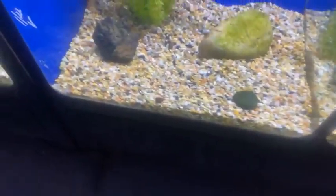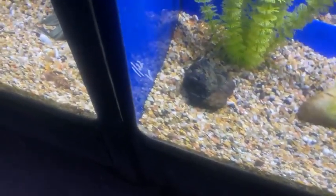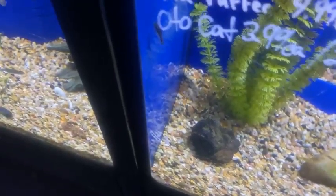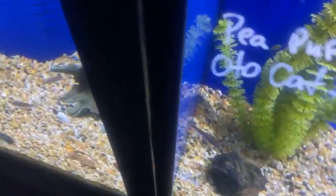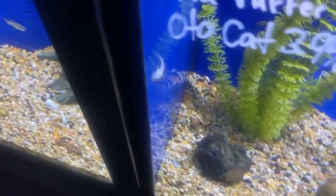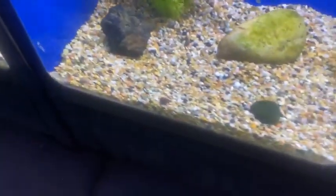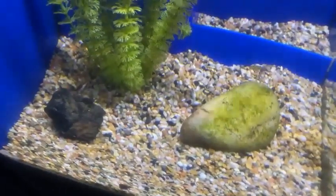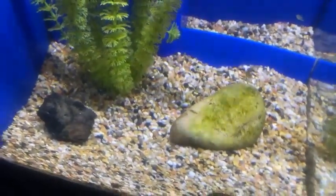Here's one of the very popular fish that we have. We can't always get enough of them. This is an Otocinclus cat zipping around over there on the glass, and they do a good job of cleaning algae. And they're hanging out in here with these pea puffers, dwarf pea puffers. You can kind of see those little specks moving around. They're a lot of fun.